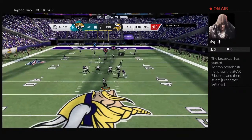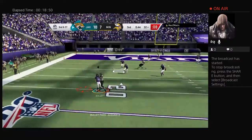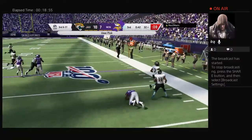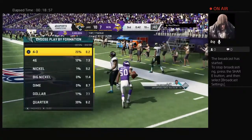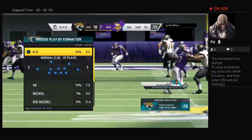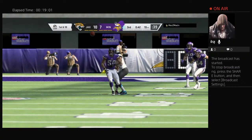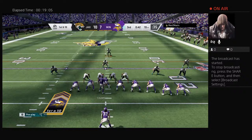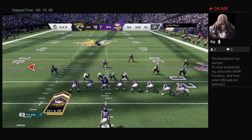Now on 3rd and long, they'll look to throw. The ball popped in the air and intercepted. Picked off at the 20. And a big turnover there as his guys will get the football back. The Minnesota offense about ready to get this next drive underway. Their defense has done the job. Now it's the offense's turn as they've got it 1st and 10.